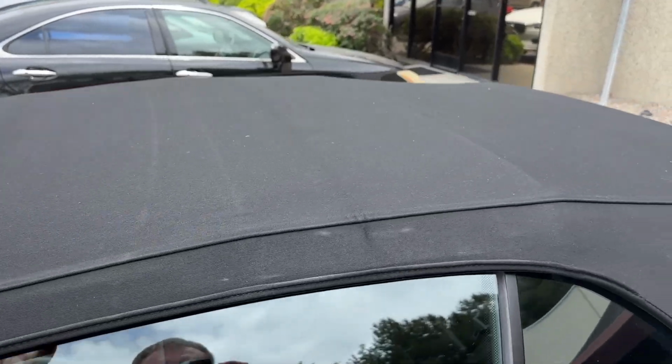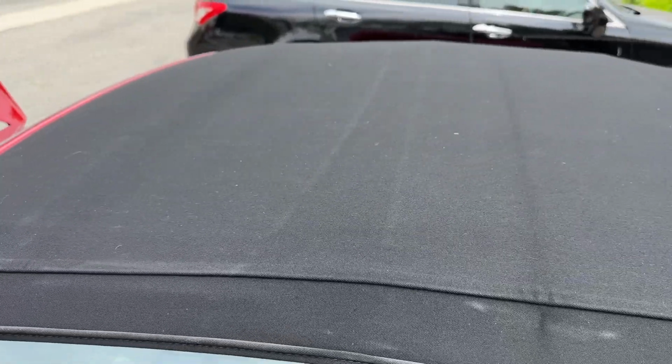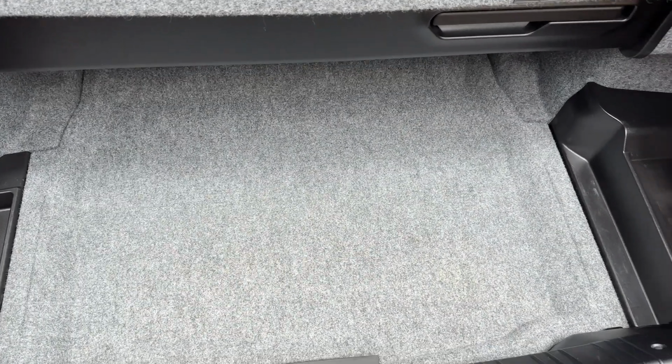There were a few very minor stains here. Somebody must have spilled something in this area. So I used a Folex carpet cleaner and was able to get that out completely. Moving back to the trunk, we also had a few stains in this carpeting. All of those came out beautifully.